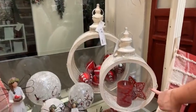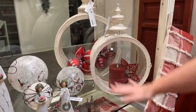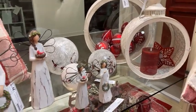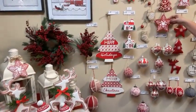I want to point out one more little thing here, Janet, on this star. This is a little wooden star we put in this lantern just with a red candle. Simple and easy. A red or white round lantern, a little bitty star, and a candle. Well, here are the stars over here. Just a little wooden one.